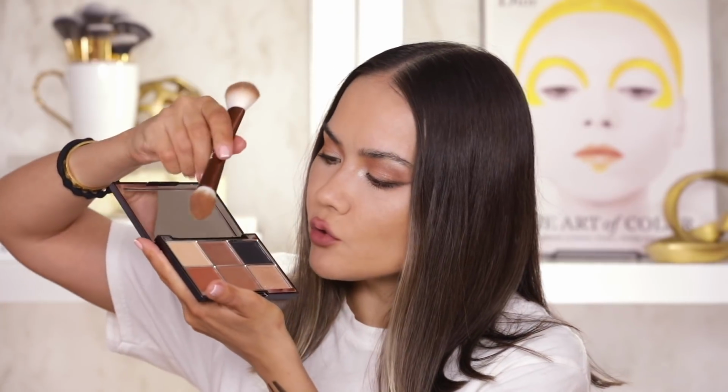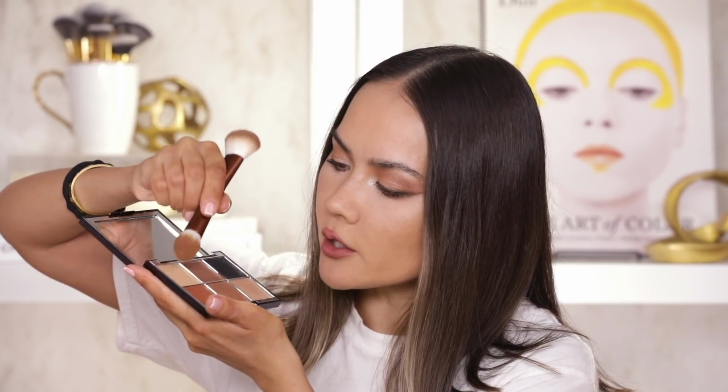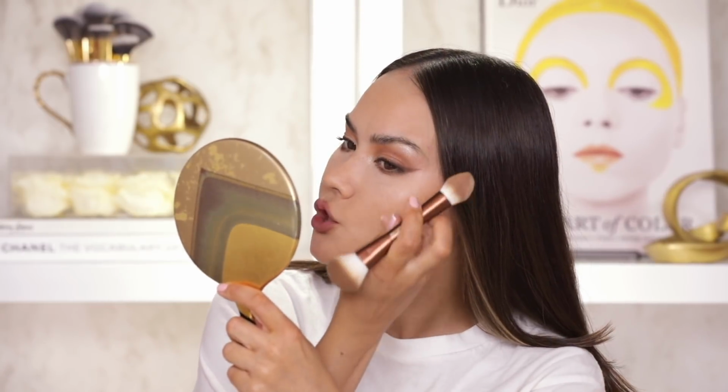I want to test out this shade here as an actual highlighter. It was just so creamy and so finely milled. It felt great on my fingers. It felt great on my lids. So I want to see how it feels on top of my cheekbones. And what happens if I just do that? I needed to do that.